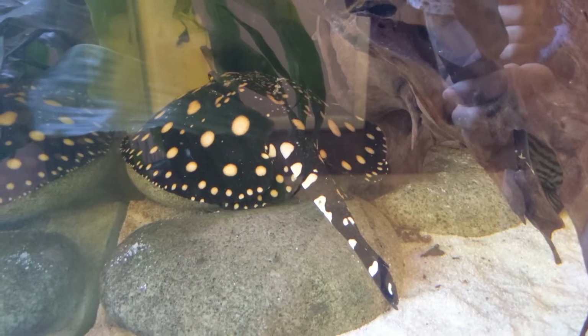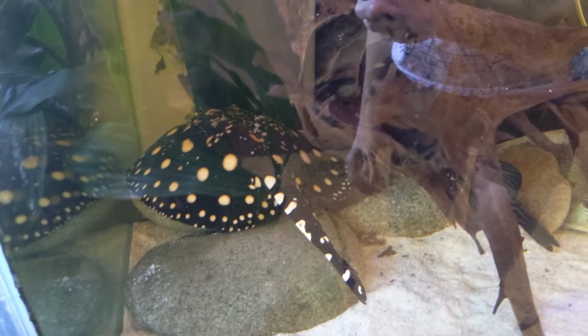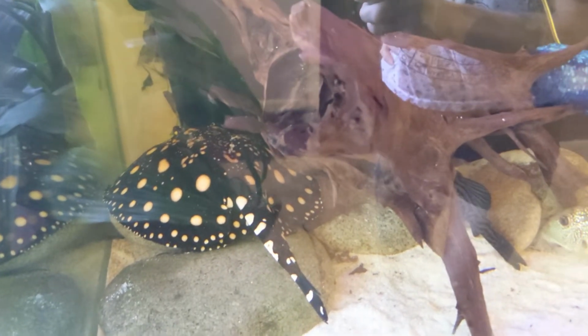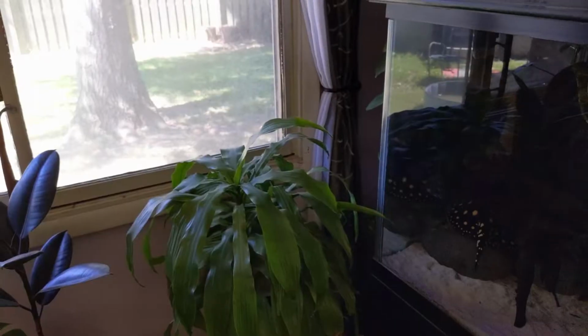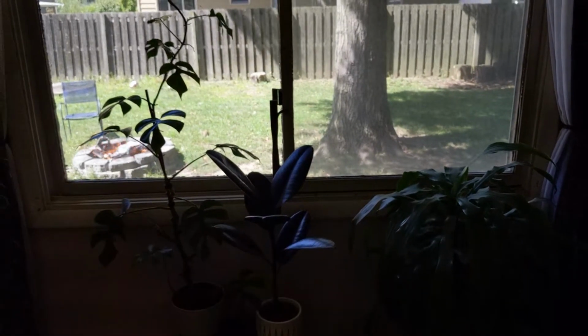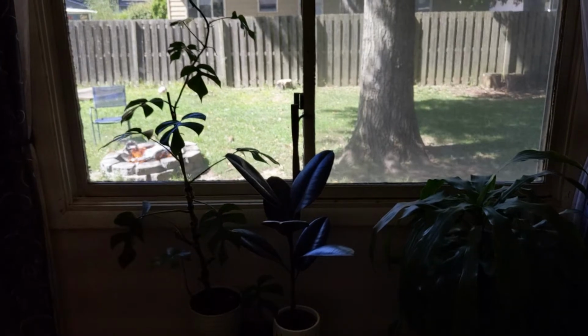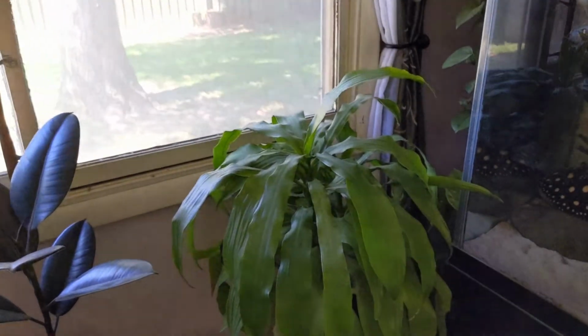And over here is Black Diamond Stingray. Pretty cool. He's gotten so big. He used to be so tiny and now he's ginormous. Eventually we're going to upgrade this tank, and then we're going to turn this window area into a sunroom. We're just going to knock that out and extend it probably to that tree and maybe by the fire pit. I'm not sure. But yeah. Anyway, let's get to these plants, right?